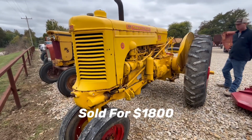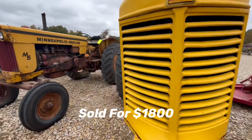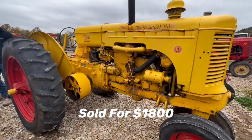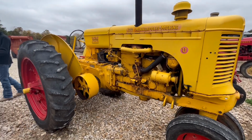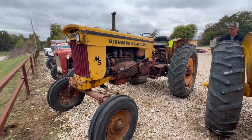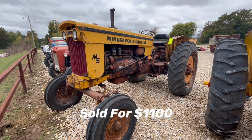That's a little different deal, and pretty nice running tractor. Really runs good. Battery's a little weak on these 2. They're probably gonna need batteries, but they both run nicely. Got a Minneapolis M5. Also something we wouldn't see too often.